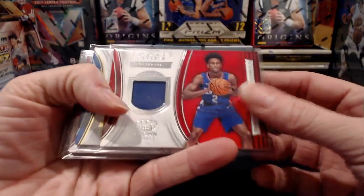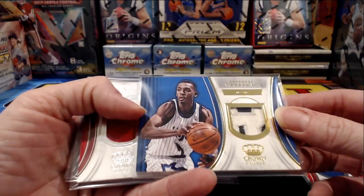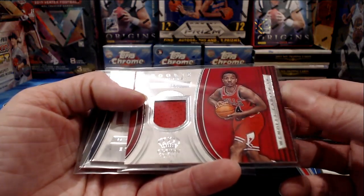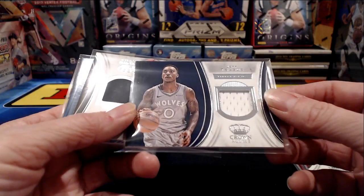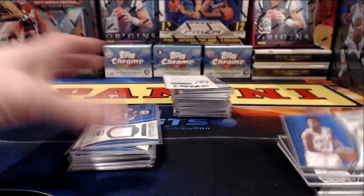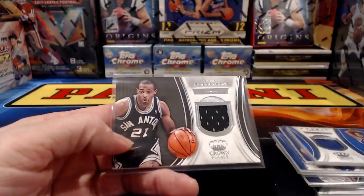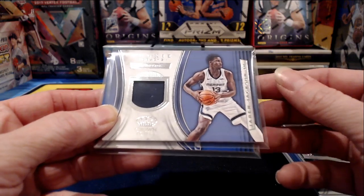All right, our relics, they go to the Clippers. This one is numbered to 10, and it is Anthony Penny Hardaway for the Magic. Then you have a little Wendell Carter for the Bulls. I don't know why I have these going 100 different directions. For the T-Wolves, the Nets, the 76ers, the Mavericks, the 76ers, Spurs. This is the Grizzlies.